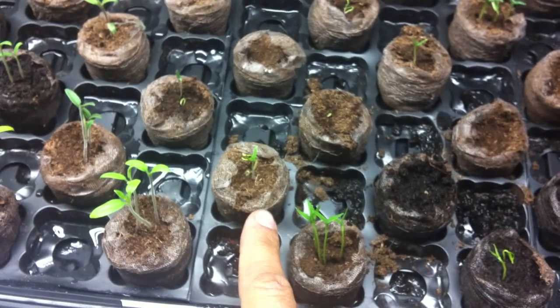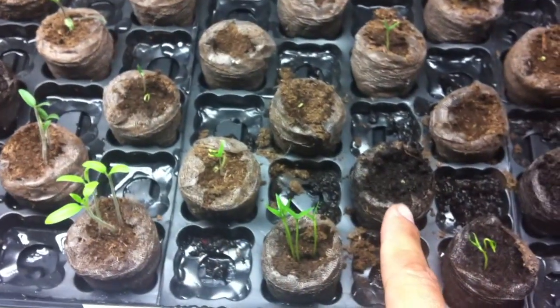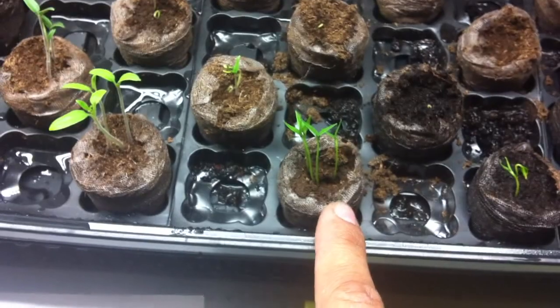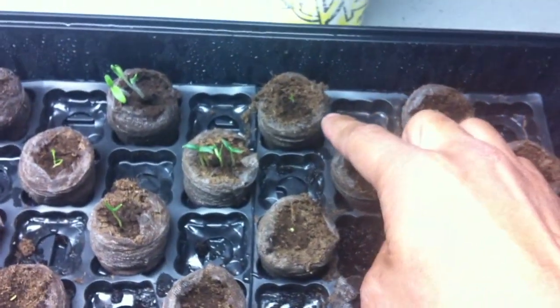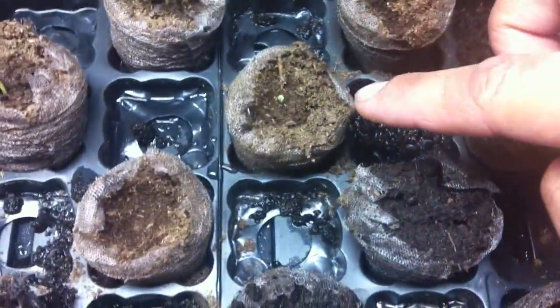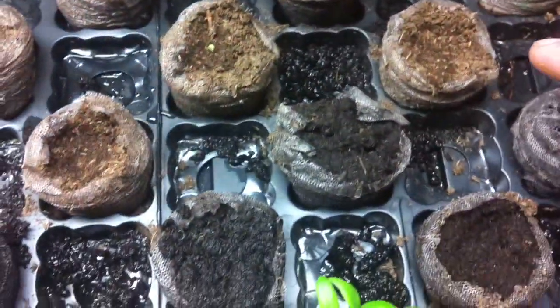This one is the Scotch Bonnet orange pepper. There's another one starting to hook over here. And then this is the Scotch Bonnet Jamaican pepper. So I got a few here. And then this is the Naga Jolokia. Got one right here, and somewhere right there you can see that white dot is starting to hook. And this one is my first chocolate habanero. That's the only one that's starting to sprout.